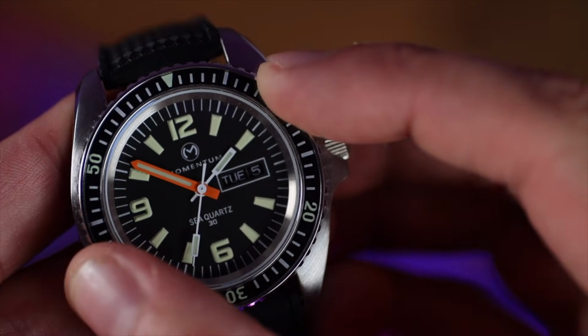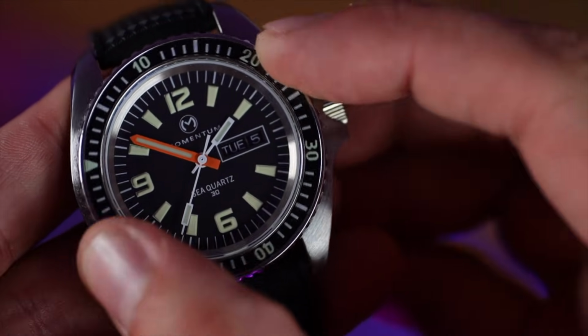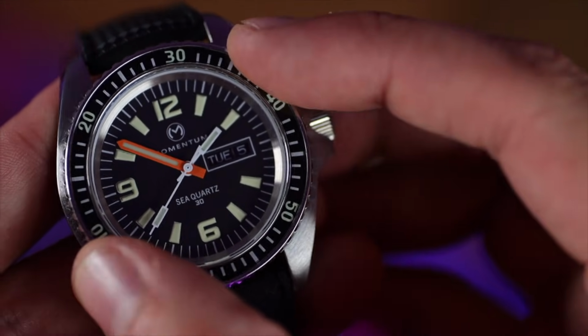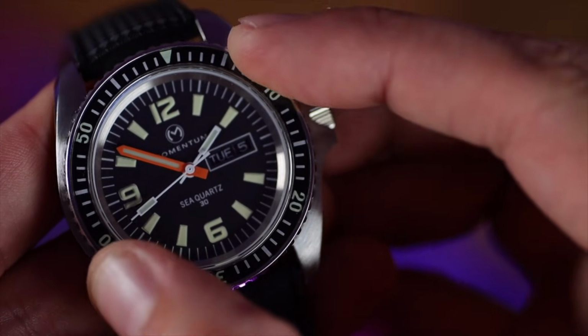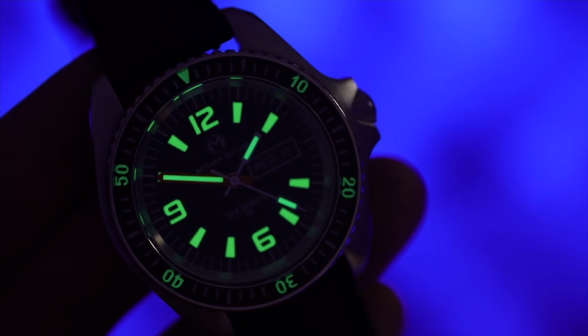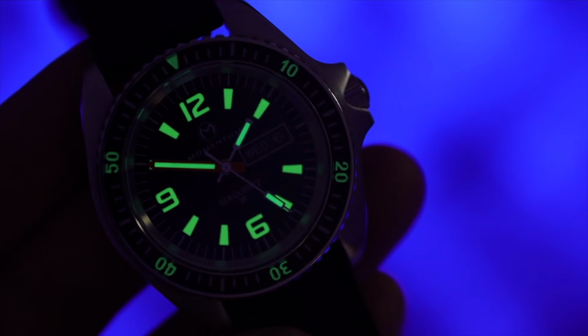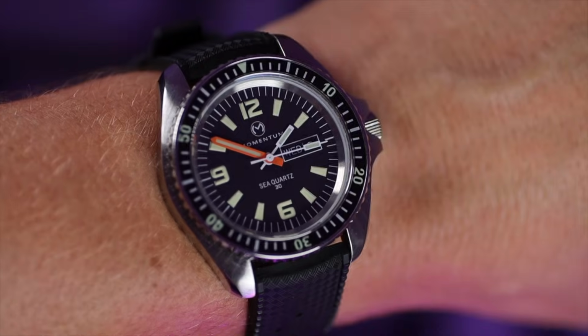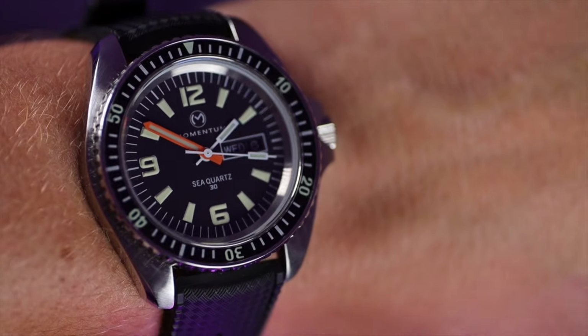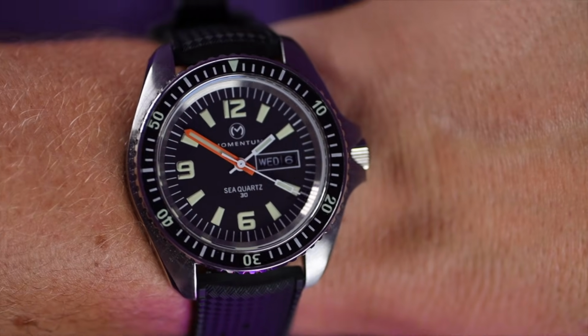We've got a 120 click bezel with a very decent ratchet to it. That bezel has a sapphire insert and is loomed, and we also have a vintage rhodium style loom to the dial's indices, which gives it that vintage vibe. It's 42 millimeters in diameter, but it doesn't feel like it because we got a lug to lug of 47, and it's only 10.9 millimeters thick.